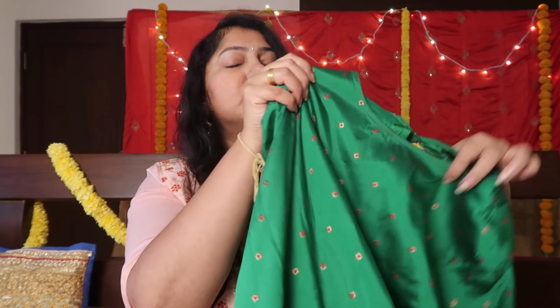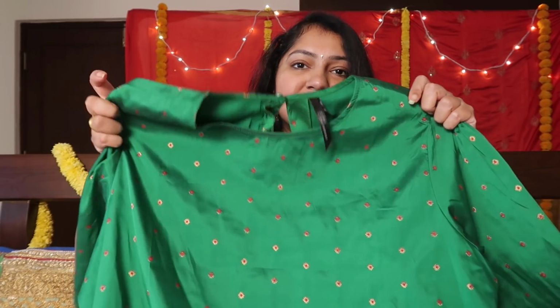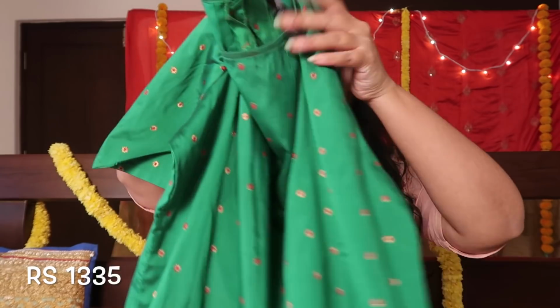First off, we have this really pretty green kurta, and I posted a video just before this. I think it's a get ready with me video, and this is what I was wearing. It's a straight cut kurta and it has long sleeves, and the fabric is very pretty, so you can wear it for pujas or smaller Indian occasions like functions and stuff. It's a long kurta. It can be worn even on skirts or palazzo pants. I was wearing it with normal straight pants and a dupatta, but I think it would look really nice even with a lehenga.